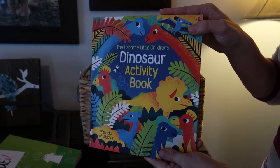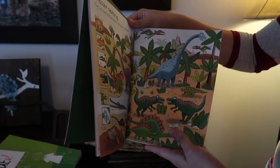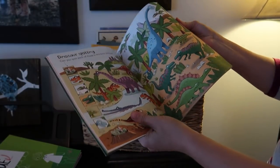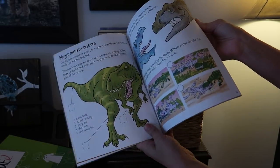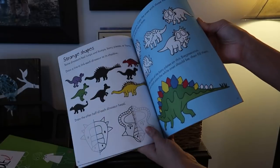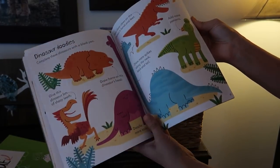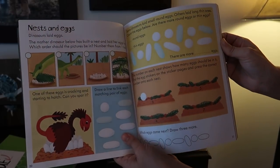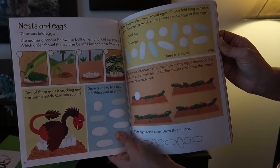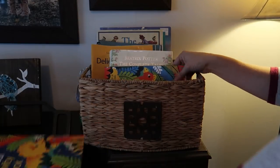And then the boys have this Usborne Little Children's Dinosaur Activity Book. This is very similar to the Knights and Castles activity book that Jessie was doing. So you've just got a bunch of different puzzles. It's not just all mazes or not just all picture puzzles. It's just really fun for them. My boys are 4 and 6, and this is great for both of their ages. So that's what they're working on right now. They both have one.